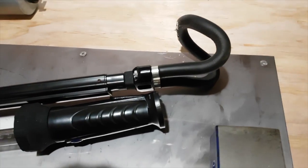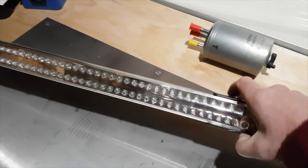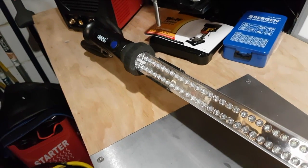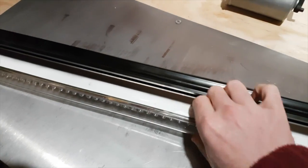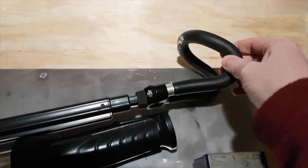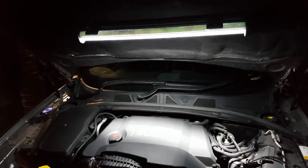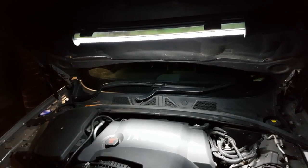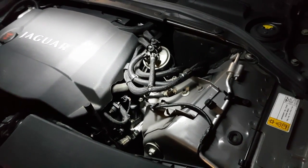Incidentally, if you've got one of these, they're great for working on the car in these sort of winter months. It's an LED light bar, and it has a spring-loaded thing that clips underneath the bonnet. So I'll just pop that on. So this is the light bar in place, and as you can see, it illuminates the area that we're going to be working on. Lovely.